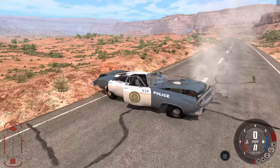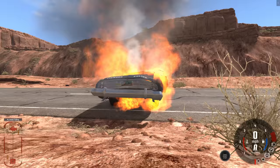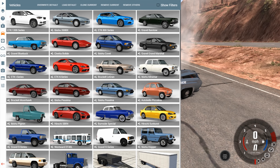We've even got a little bit of fire coming in the mix. Hello, fire. Only if there was some water to put this thing out, but the water is actually quite a bit away. Anyways, let's go to the next Bluebuck.